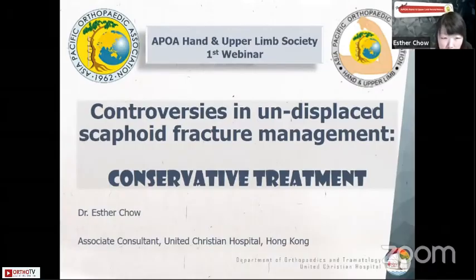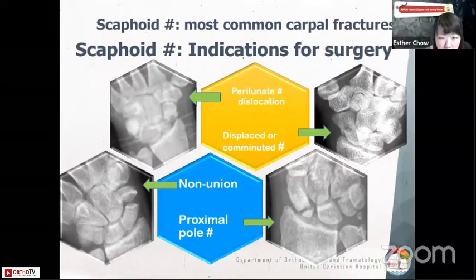Today, I'm going to talk about the controversies in displaced scaphoid fracture management. I hope that at the end of my presentation, you will be convinced that conservative treatment is a better option. Scaphoid fracture is the most common carpal fracture, and the indications for surgery include the following: perilunate fracture dislocation, displaced or comminuted fracture, established non-union, and proximal pole fracture.